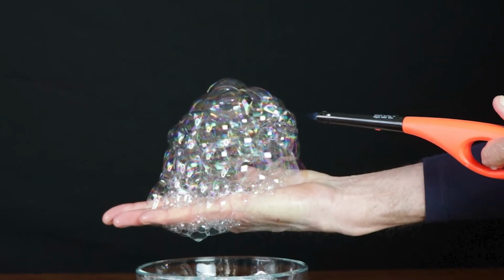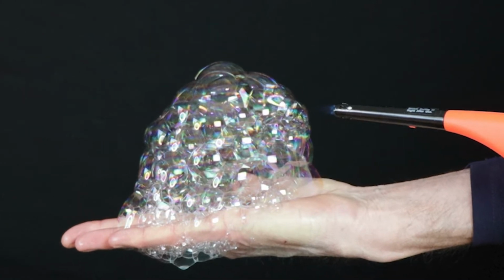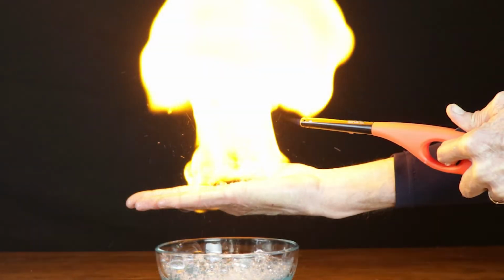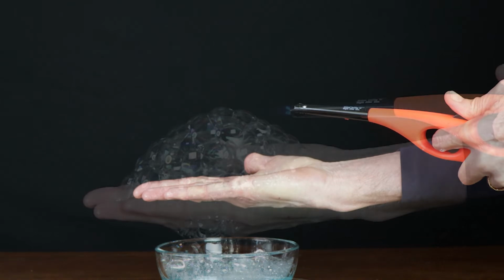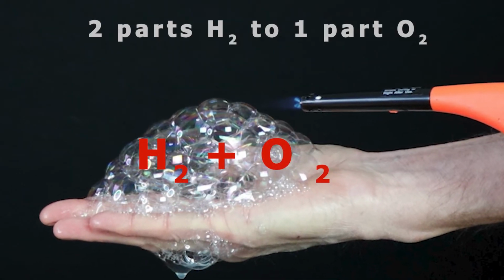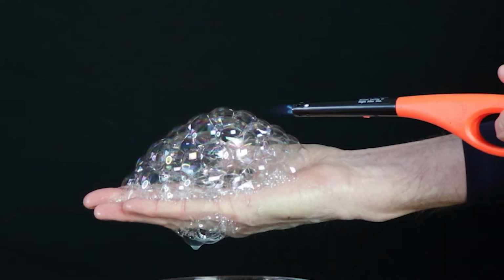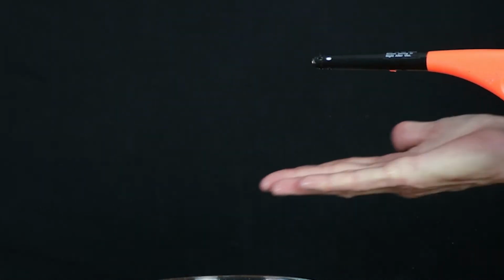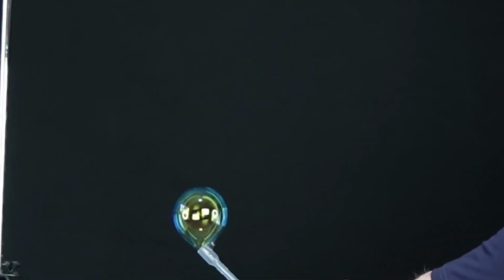Wow, those two sets of bubbles reacted completely different. Both use hydrogen and oxygen, but in different ratios. The first one used the 21% oxygen from the air, so oxygen was in short supply. The second set of bubbles had 100% oxygen mixed in with the hydrogen in the same ratio as that of water, two parts hydrogen to one part of oxygen. And look how much more energy was released. What do you get when you cross hydrogen with a soap bubble?